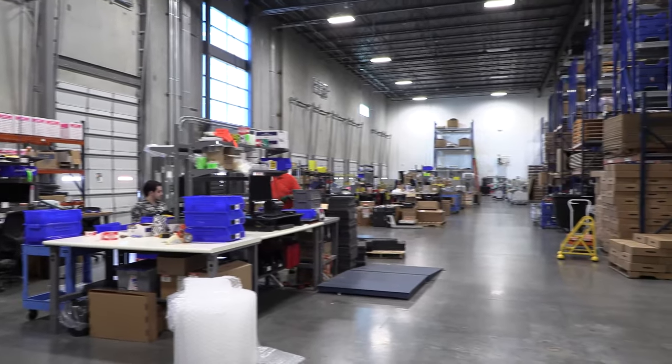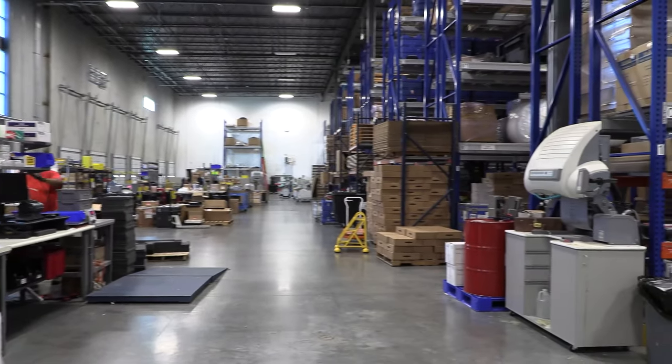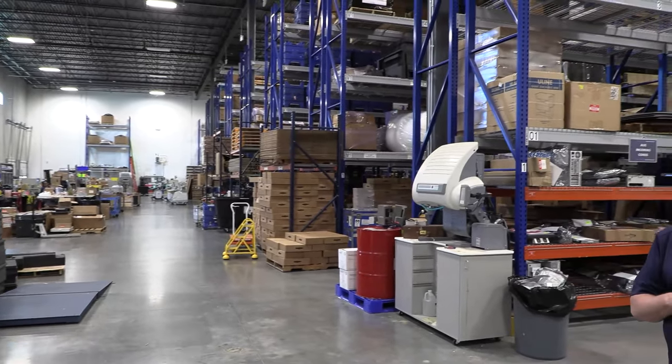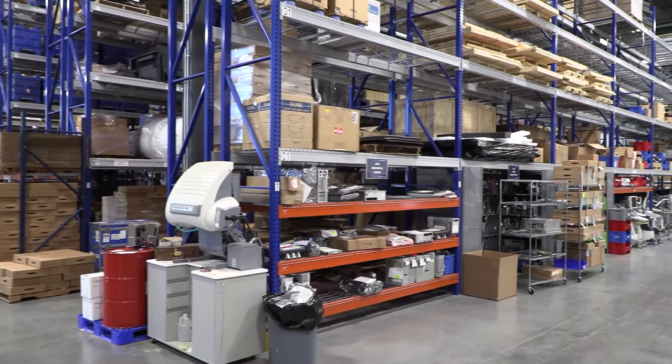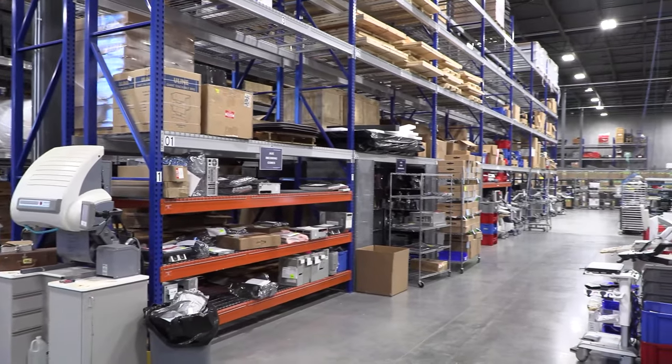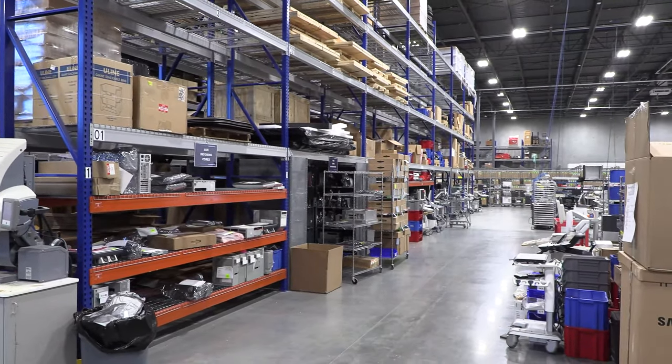Wow. This is a big warehouse, guys. How far back it goes.